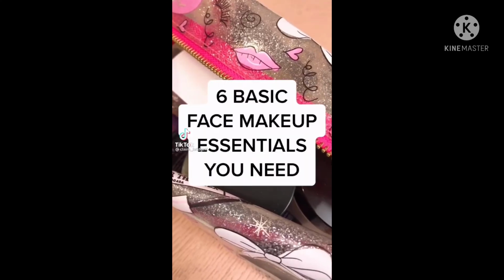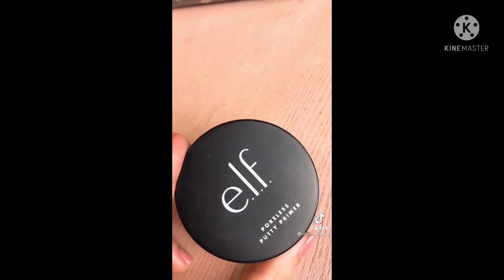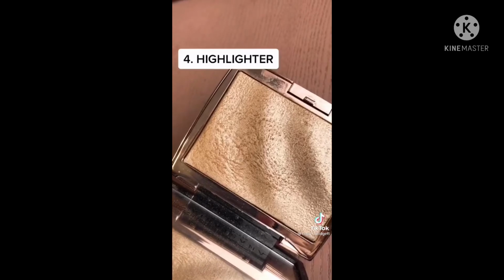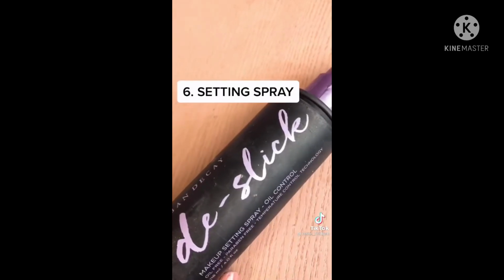6 basic face makeup essentials you need. Number 1 is primer. Not to prime is a crime. 2 is foundation. 3, setting powder to lock it in. I love a glow, so 4 is of course highlighter. 5, blush. 6, setting spray to make your makeup last.